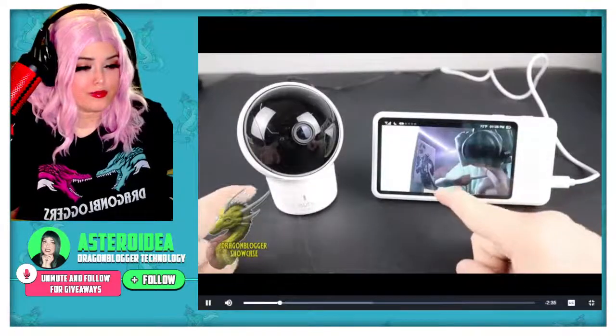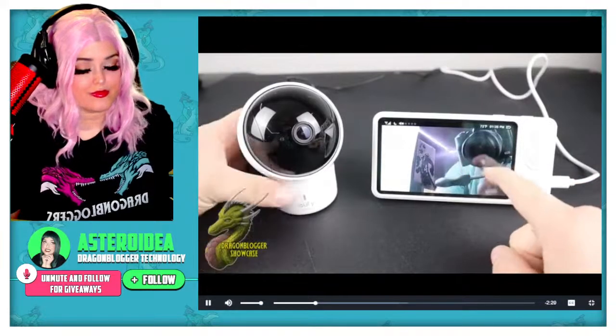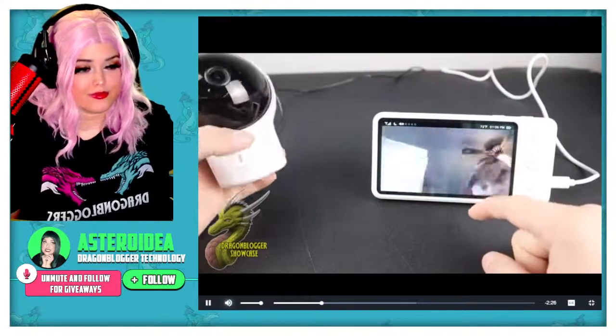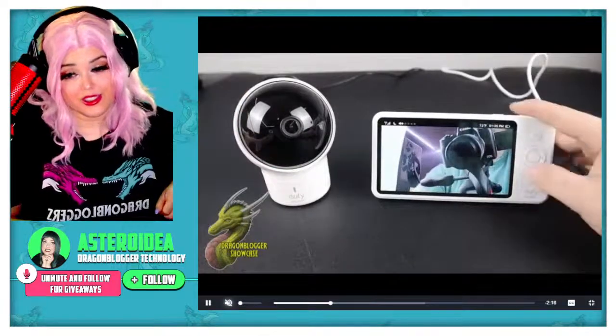Getting this thing set up was super easy. All you had to do was basically just plug in both the camera and the base right here, and then just go through the on-screen pairing options. And as you can see, it is paired and it's actually very, very responsive. Yeah, it's plug and play ready and super easy to use.